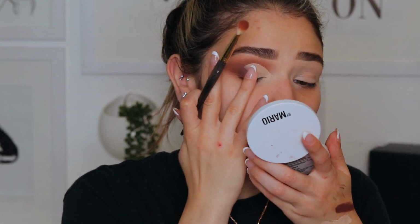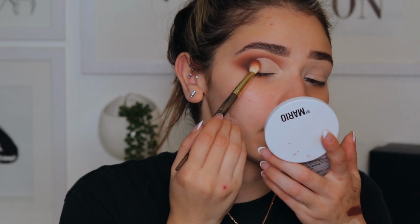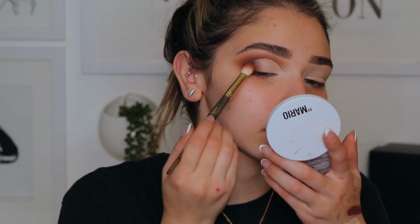I'm going to use a mix of Nude Beach and this shade right here, which is called Bare Buns. It's cute. I love cute shadow names. I'm just going to go in with my finger and tap out this outer edge. And then go in with that shade.